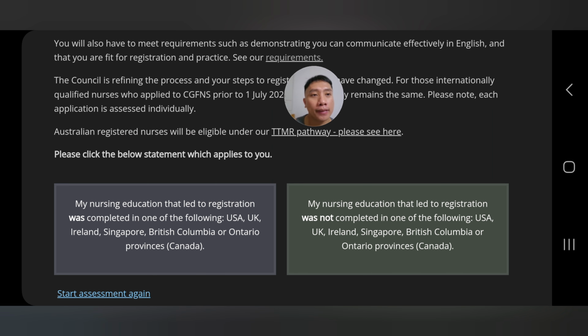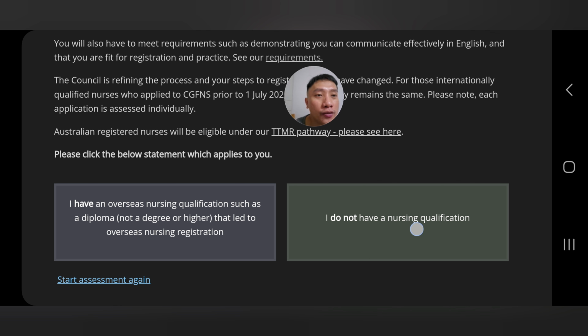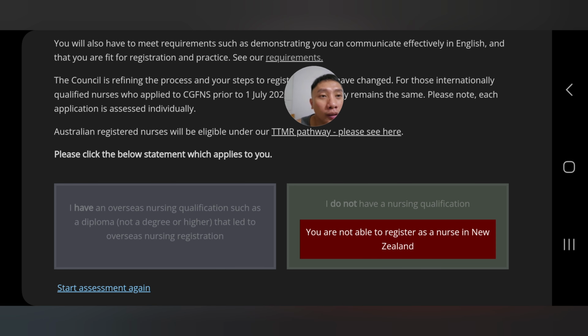Again, the fifth scenario. My nursing education, again, is not in Singapore. So remember: USA, UK, Ireland, Singapore, British Columbia, and Ontario. These are the only countries they acknowledge if you graduated in nursing there. So if I do not have a bachelor degree, then I do not have a nursing qualification. If you really don't have one, then you will totally not be able to register as a nurse in New Zealand.